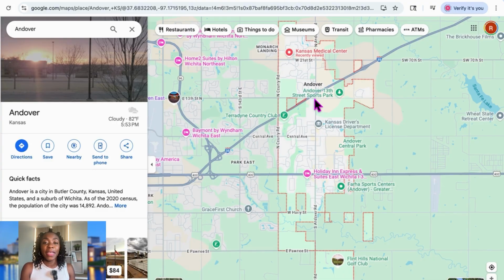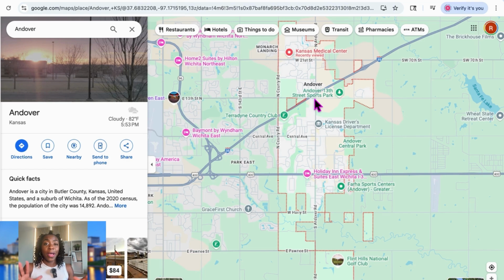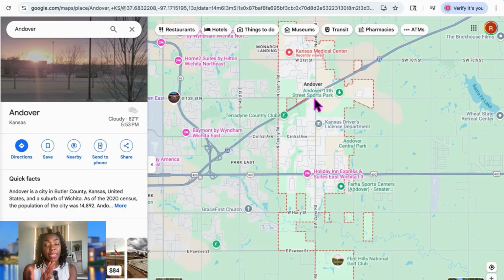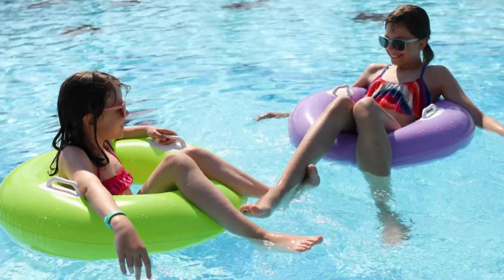Andover also has a place called the Andover Amphitheater where they have live music here and there. Andover also has its own YMCA facility. YMCAs are very popular here in the area. We have some very nice YMCA facilities here. Andover's location was actually destroyed during the tornado in 2022. So they just rebuilt it and opened it, I believe at the beginning of 2024. You can do the sports classes for your kids, go work out there, volleyball, basketball, outdoor water park, indoor swimming pool, all of that good stuff.